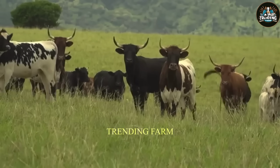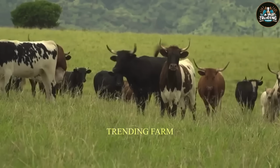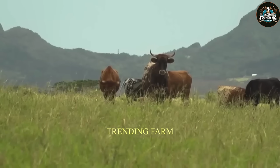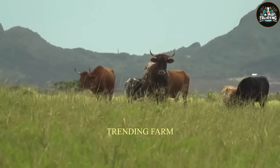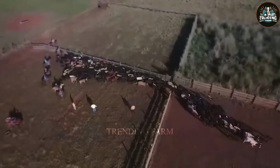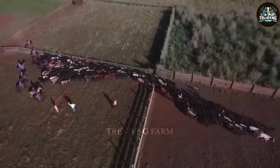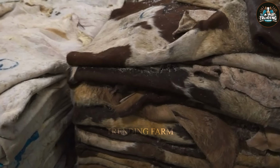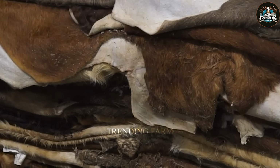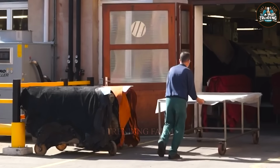But how did cattle farming develop, and why are beef and hides valued around the world? Today, countries like Brazil, India, and the United States dominate beef and hide production, providing millions of tons of meat and more than 1.4 billion square meters of hides each year.